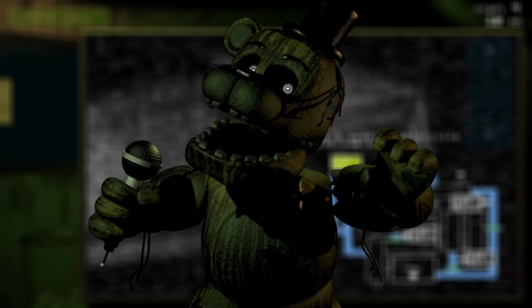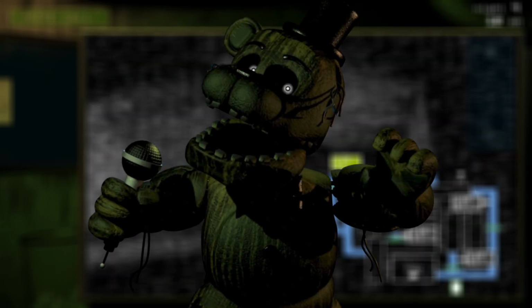Now, if I'm being completely honest, FNAF 3 section is going to be very damn fast, because FNAF 3 is probably one of the worst games for Freddy. I mean, it's literally just Withered Freddy from FNAF 2 with a watermelon texture over it.